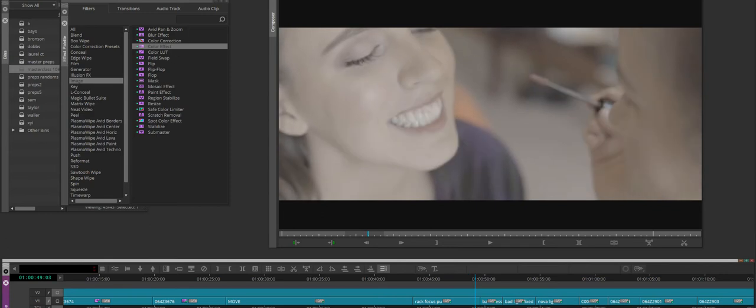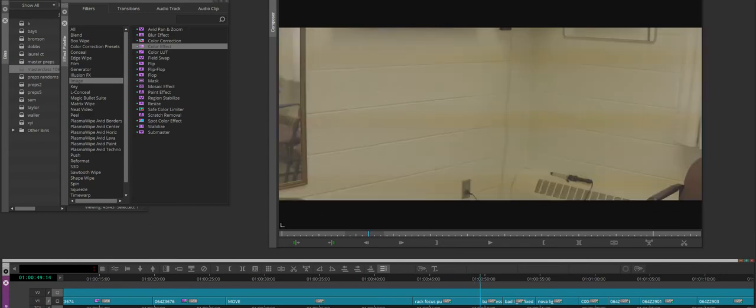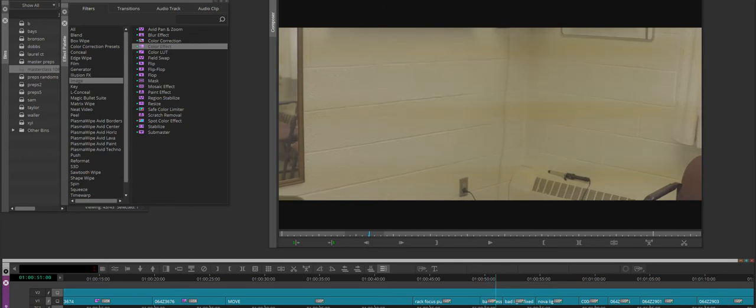So this next clip is the same wedding. And this is where the bride was getting her dress on. It was in an all fluorescent room with one window light. The photographer and I actually kind of butted heads because she wanted all the fluorescents on. And I just said, look, absolutely not.